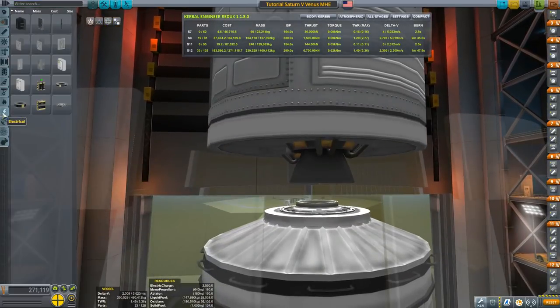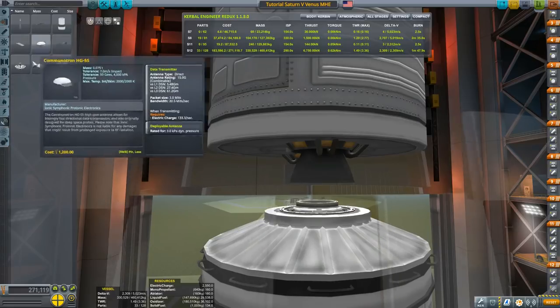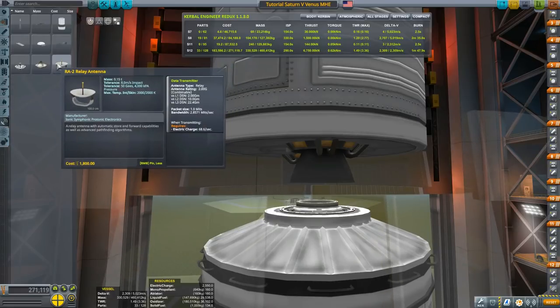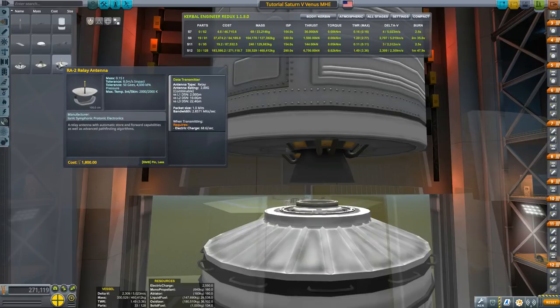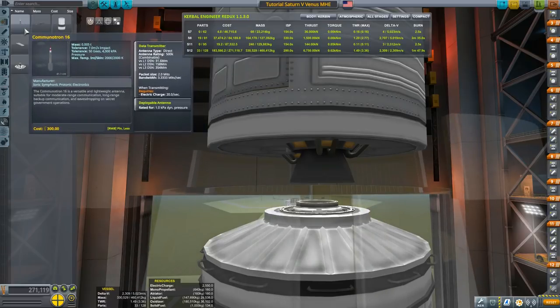Now, what antenna? I know there's a mod that actually lets you see the range of these antennas, because it's very difficult with gigameters to know exactly how far we need to go here. So that's 22 gigameters. What is that? I think if we look at this one, the 31 is 31,000 kilometers. Is that how it works again? I'm thinking so, yes.